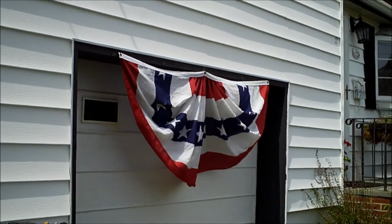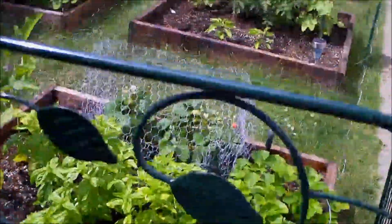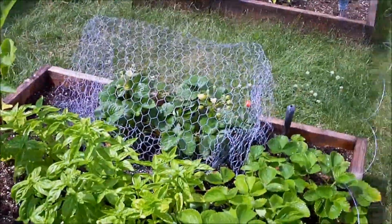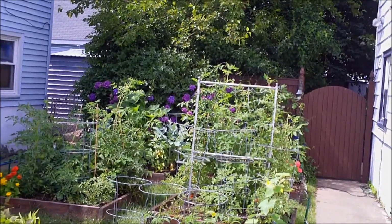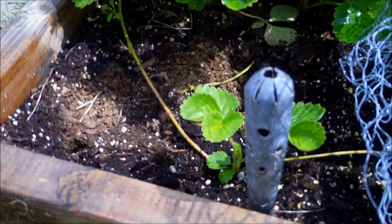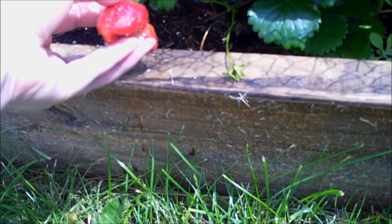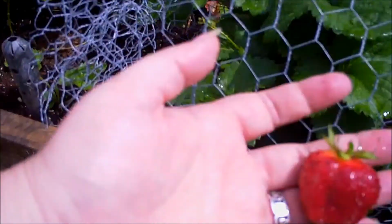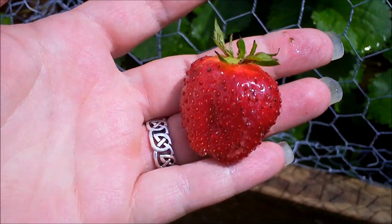So it's the 4th of July, and I figured we'd take a quick look around and show you where everything was at. This is what the garden looks like right now. It's getting pretty tall. The strawberries are starting to spread out and reroot. And the caged ones, ooh, look at this, I'm gonna eat this, are doing fabulously. Let's change the focus. It's hard to tell when it's in focus because it's so bright out here.